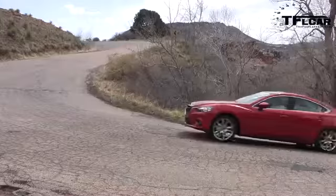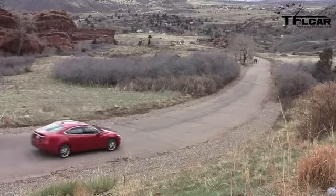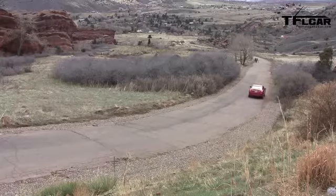Ride and handling is really good. Once again, this is a car that does everything good. Not everything amazing, but everything good. I've driven the Honda Accord, the new one, and it rides a little bit better. The sound deadening's better, the dampening's a little bit better, but this is a little bit more sporty.